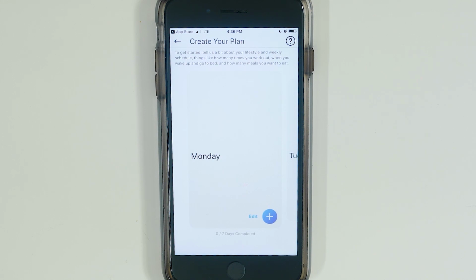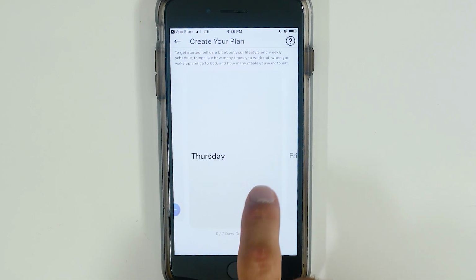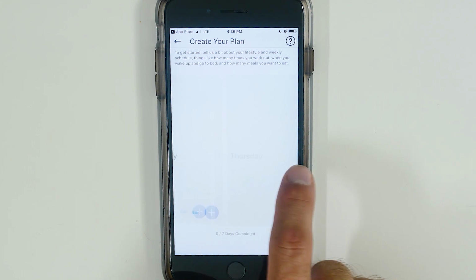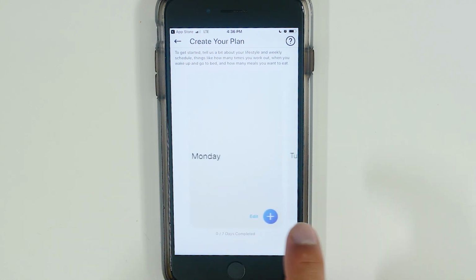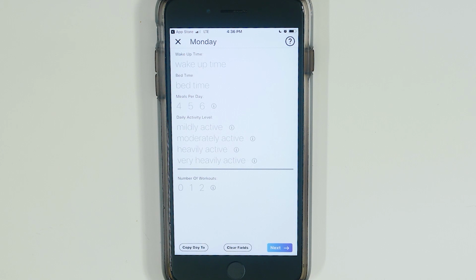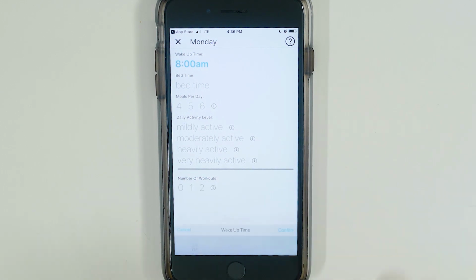All right. So what we have here is an entire week of planning. It goes by calendar week, Monday all the way to Sunday. And each day we can customize every single little thing about the day. So let's go ahead and hit edit. So for Monday, our wake up time, we get to pick. So let's say we wake up at 8 a.m. That's something a reasonable person would wake up at, right?